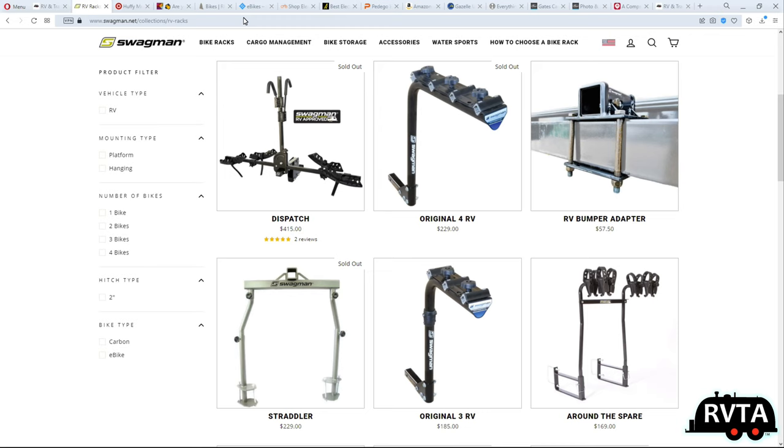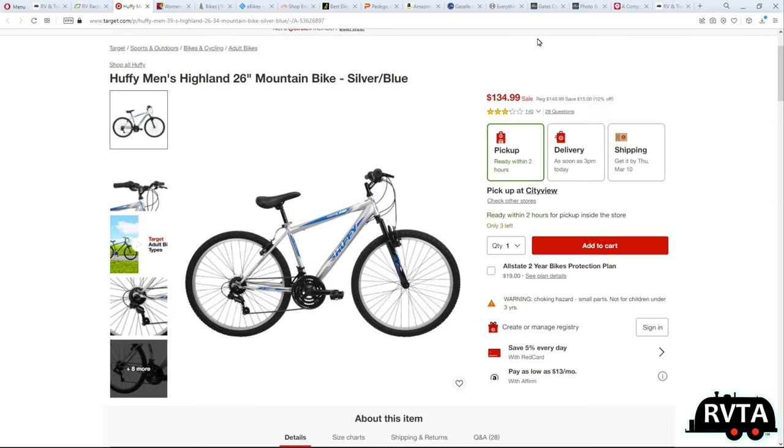Let's start off talking about bike racks. This is Swagman. Of course, there's a Thule brand. There's all kinds of different brands of bike racks out there. So you got a two bike rack, and then you have your bumper adapter. Again, if you're going to put a bike on your bumper, you better make sure your bumper can handle the weight. Number one rule in understanding cycling: electric bikes typically weigh twice, yes, twice as much as a manually operated and pedaled bike, okay? So when picking a bike rack, make sure you get the right one that can handle the weight.